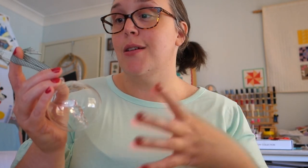I am a hardcore Winnie the Pooh fan ever since I was like 10 years old. I found this in my special Christmas stuff this morning and I'm like, oh, I gotta put that up somewhere in my sewing room because I just love it so much.